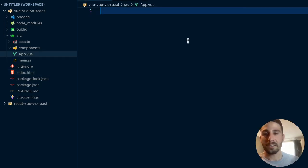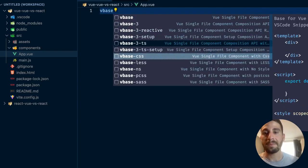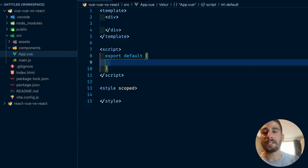I have an extension installed with Vue snippets. I believe it was made by Sarah Drasner, so that allows me to do things like this. I'll say vbase, and then let's just pick vbase CSS. It just sort of bootstraps the template for you.